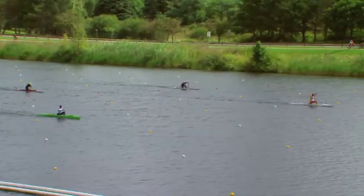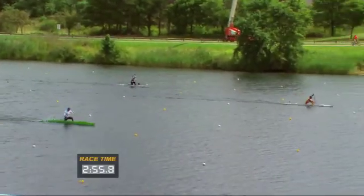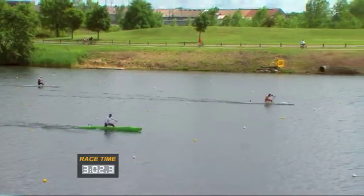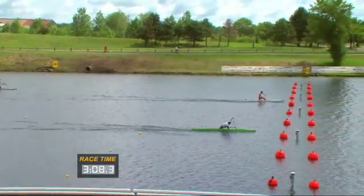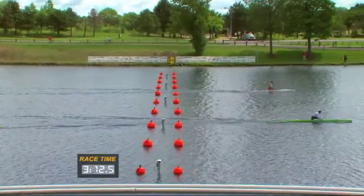And here's where the lactic acid starts building up and your fitness has to kick in. Who's got the most fitness in the tank right now at this stage? That's what it's all about at this point. It's a war of attrition. They're through the last quarter. They're coming into the 200-meter mark here. Looks like the Russian has come on for a finish. Spanish athlete might be fading a little bit. It's going to be close this last 200.